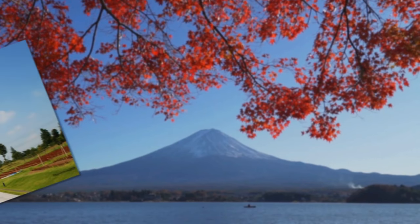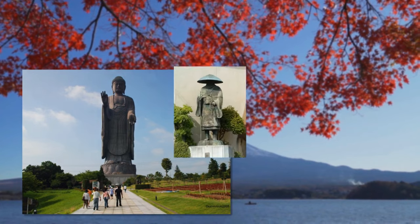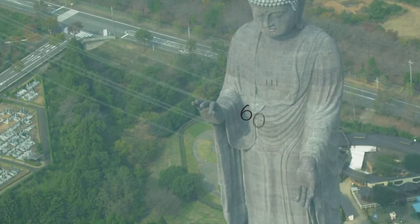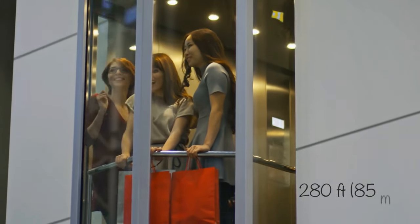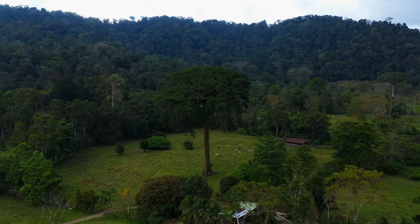The monument weighs an incredible 4,000 tons and was built in 1993 to commemorate the birth of Shinran, a famous Japanese monk. The left hand of the monument is 60 feet long. Tourists can ride an elevator to the viewing gallery, located at almost 280 feet. From here, visitors are treated to incredible views.